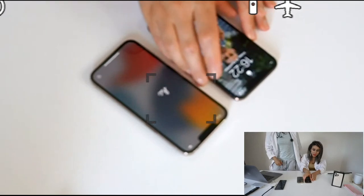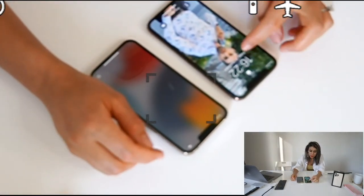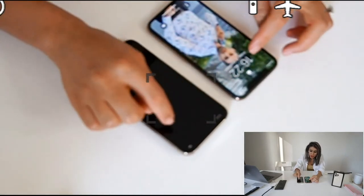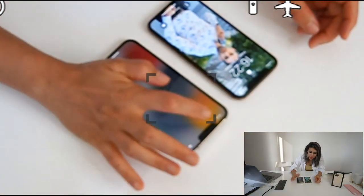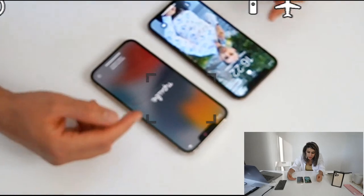So right now, this is the old notch over here, if you can see that, when we get the camera a bit less blurry. You can see that this notch is actually longer than this one. I'd say it's about a centimeter shorter. Interestingly, the camera on the new iPhone 13 is on the left side of the notch, whereas in the 11 it was on the right side. So there we have that.